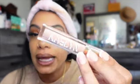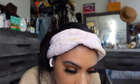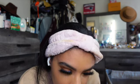That Kaylin Cosmetics lip gloss in Skin Tight. I'm only gonna use a little bit because this is very, very pigmented and it's very, very light. And then just put it in the inside. So you see, and just keep blending.